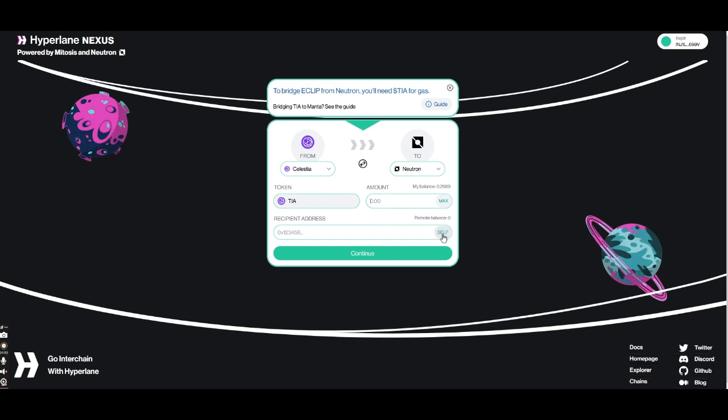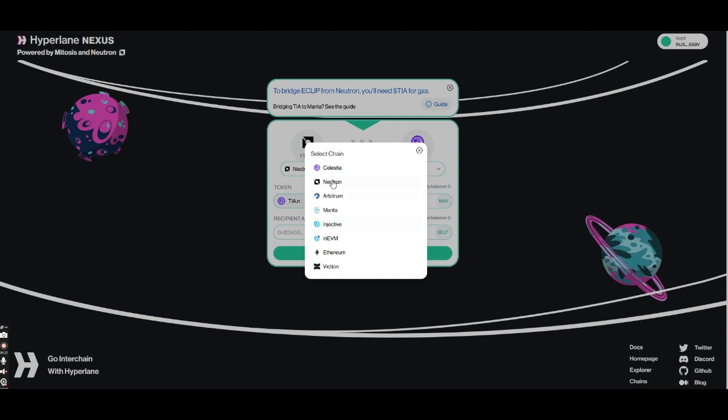Make sure you click self here in the bottom right, and it will put your Neutron address in here, and then you want to click continue and just follow through with the transaction. Once that's gone through, you can now take the tier that you have in the Neutron chain and start sending that to different blockchains. You can send it over to your MetaMask, over to Arbitrum or Ethereum, or you can send it back to Injective and stuff like that.